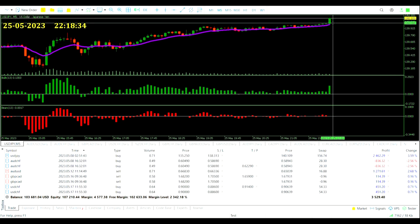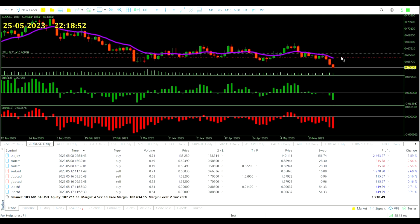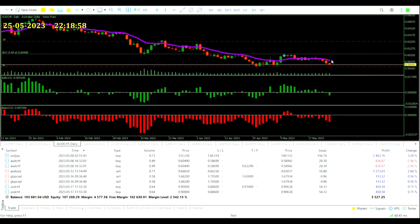There it is on the 5-minute chart, even just now. Go. Australian dollar, US dollar, the same. Trading stop loss pushing now. Australian dollar, Swiss franc, unfortunately, still heading towards that stop loss.